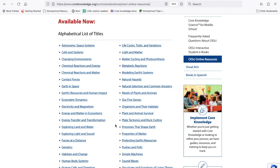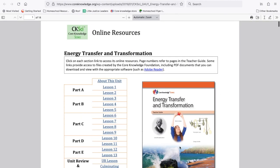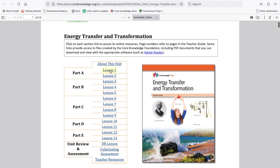Again, they follow those topics. So energy transfer and transformation, that is what we're on right now. It shows you the picture here. It breaks it down by lesson.